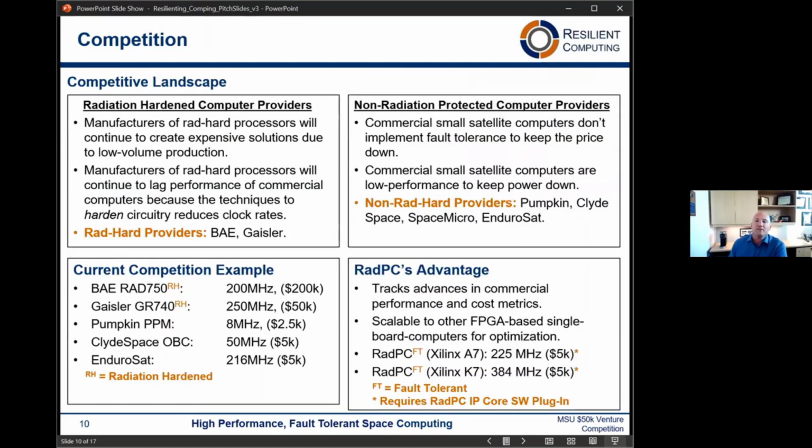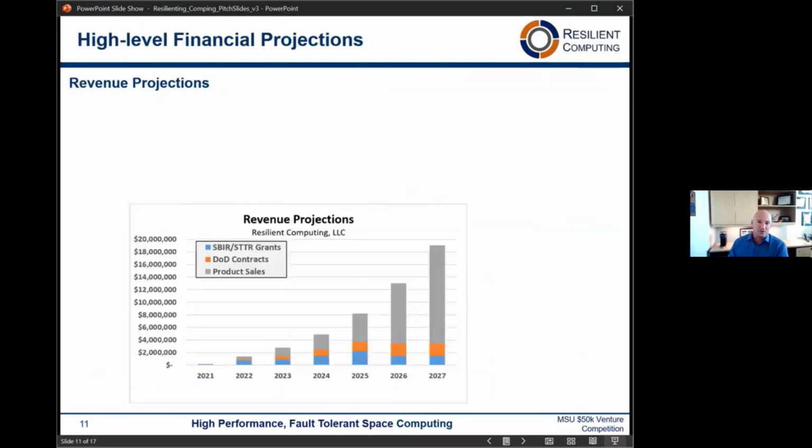The competitive landscape for this market is two ends of a spectrum. On one end is the super expensive, highly reliable, but slow radiation-hardened computers like the RAD750. On the other end is the non-radiation-protected computers that are very inexpensive, but they crash continually and cannot be used in critical operations. RadPC will live in the middle of this, where we will provide increased computation and increased reliability at a better cost point for the commercial sector.